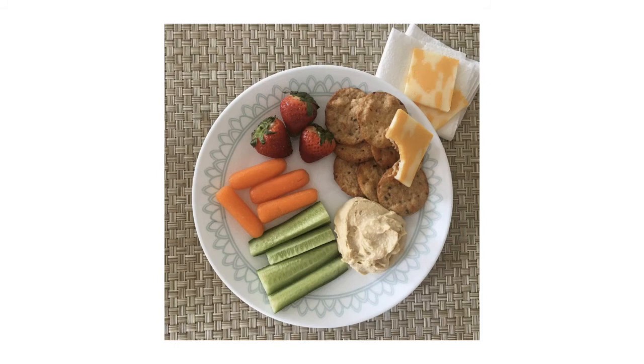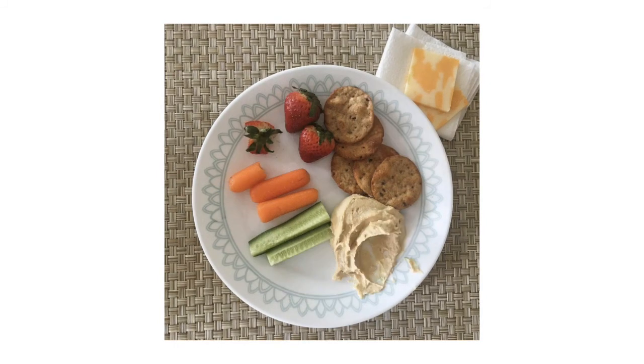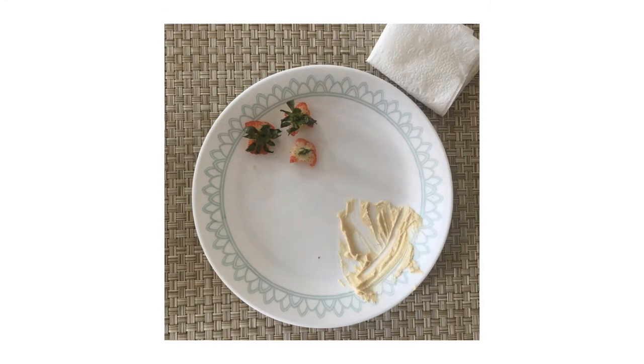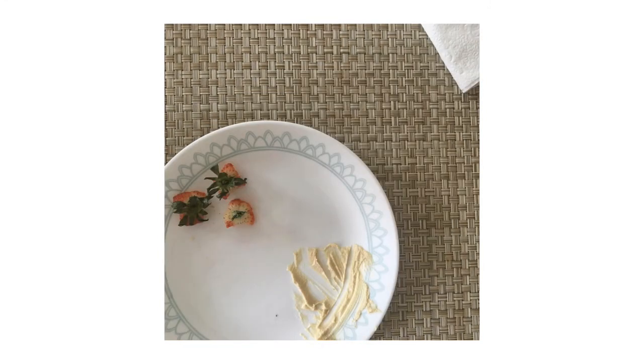Now you can use this tool to come up with your own balanced and delicious snacks at any time of the day. How many different MyPlate snack combinations can you come up with?